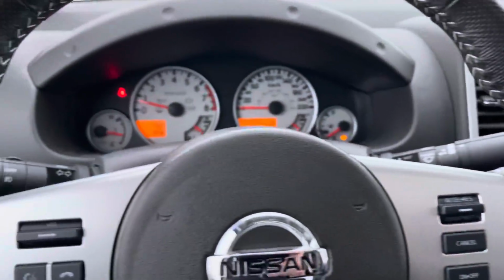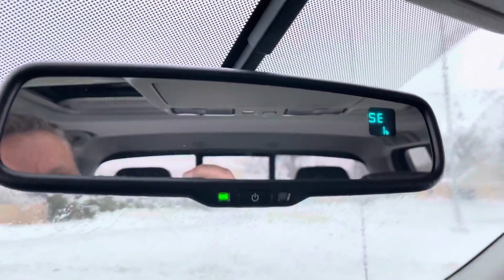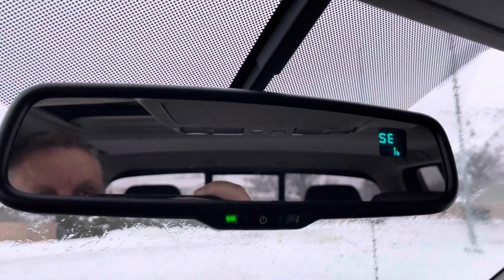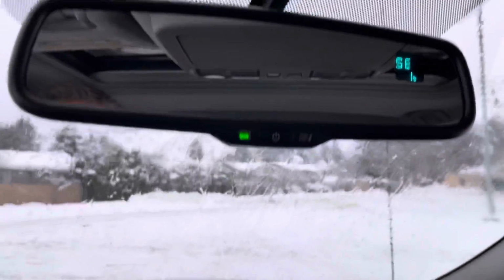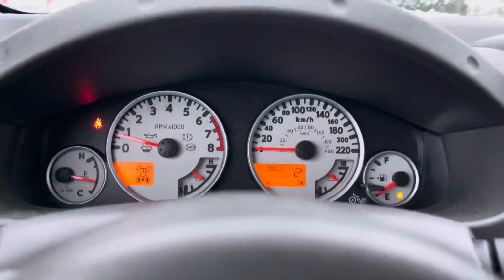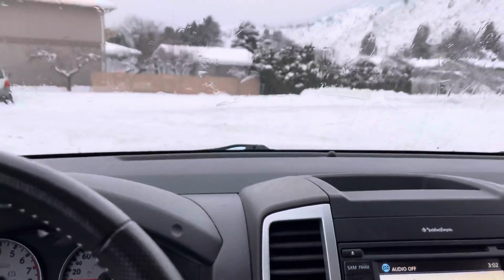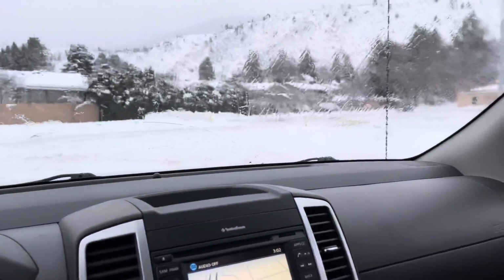And then you've got your usual cruise control, Bluetooth stuff over here, and then you've got your backup camera with backup reverse mirror with temperature gauge and compass in it as well. And as you can see, this one has done 18,681 kilometers. We've got it listed at $37,995.